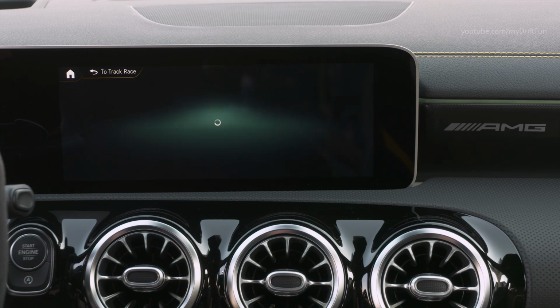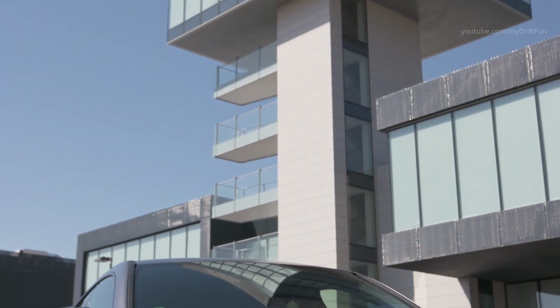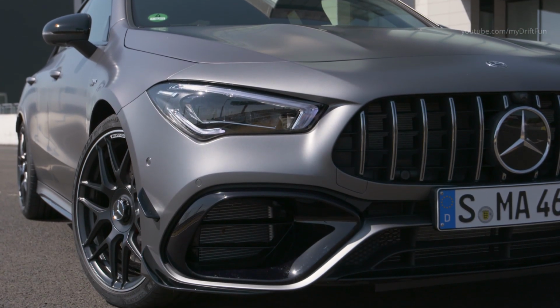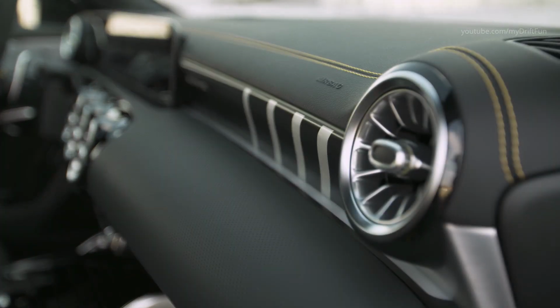The CLA 45 4MATIC Plus has an even more expressive appearance with its jet-like external air inlets, showing its close family relationship with the AMG GT 4-door coupe. The front splitter transitions seamlessly into the side air curtains ahead of the front wheels, which optimize the airflow to improve aero performance and the Cd figure.